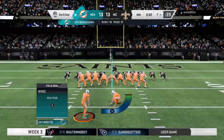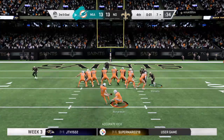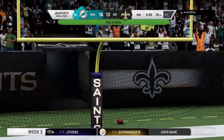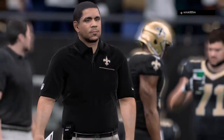Right now, everything resting on the right foot of Jake Elliott. 2 seconds on the clock. This for the win. And it is good. He splits the uprights on the chip shot. And it'll be a good time in South Beach tonight. The Dolphins have won the game.